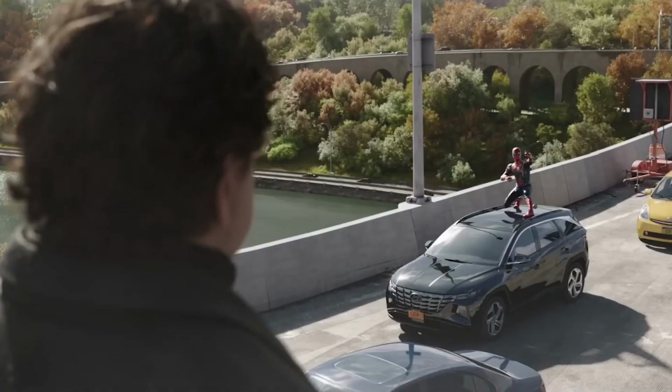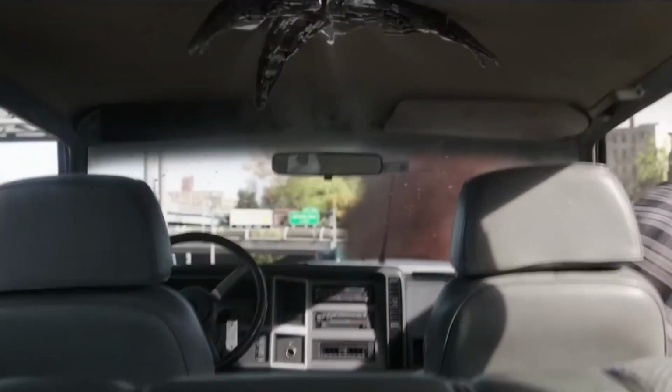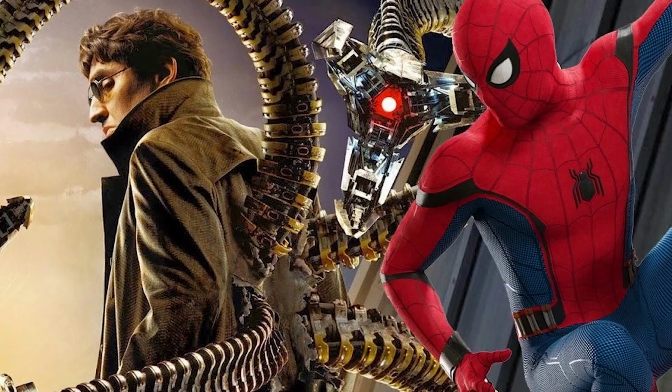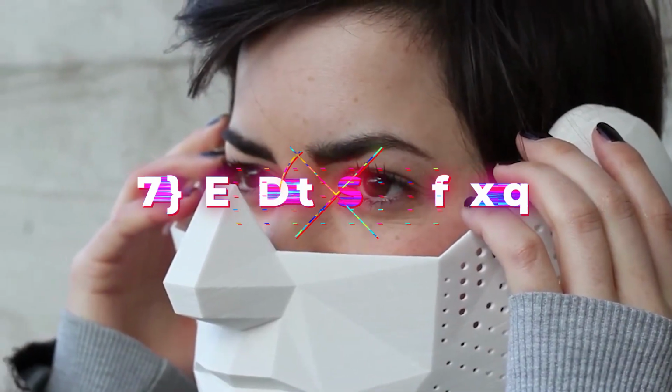He went into crime and ran into the superhero Spider-Man when a lab mishap caused his mechanical harness to permanently bond to his body. Dr. Octopus has occasionally been presented as a troubled anti-hero and ally of Spider-Man, despite the fact that he is typically portrayed as a supervillain. Number 7.